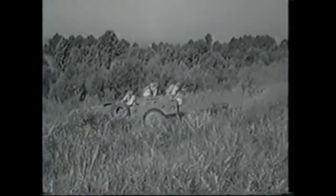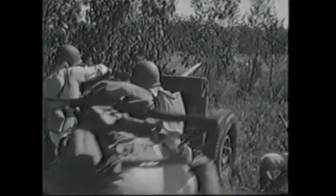Now let's see how the 37mm anti-tank gun earns its keep. Against troop carriers and crew-served weapons, it's effective to about 1,000 yards with high-explosive shell. The armor-piercing shell will do the job against tanks to about 400 yards, and against half-tracks and armored cars at ranges up to 1,000 yards. On wheels, it has a high rate of fire, 30 shots a minute. That means a steady stream of hot steel.